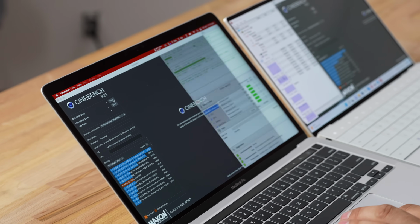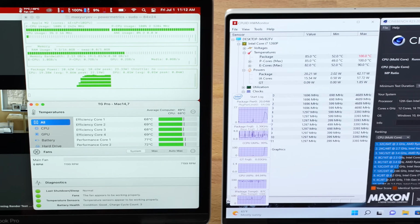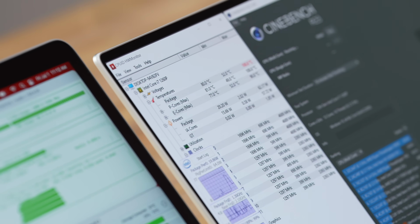Now let's go ahead and get started with our 10-minute throttling test. And pretty much right away, we're hitting 99, 100 degrees Celsius on the Dell. Our MacBook's at 70. And now the Dell slowed down just because it dropped the wattage quite a bit as the fans are spinning up.